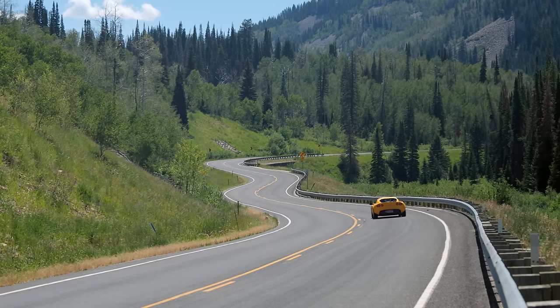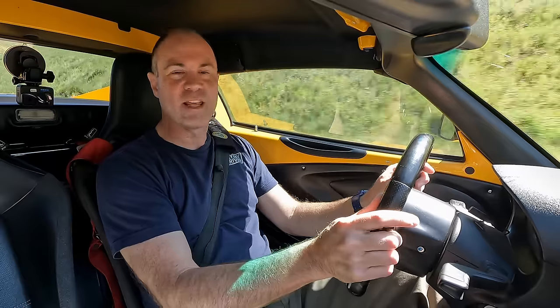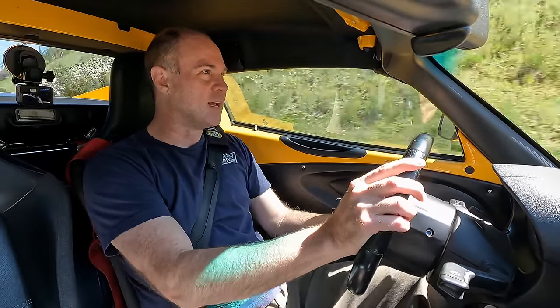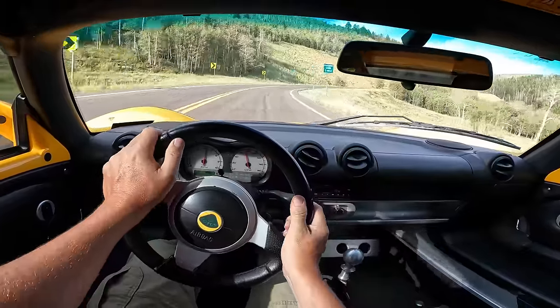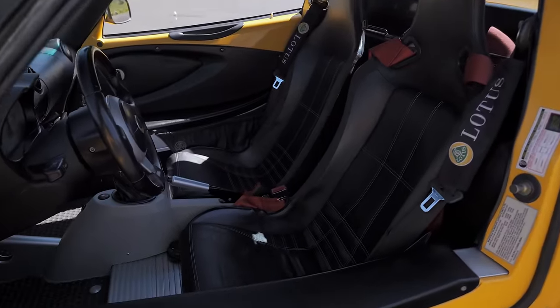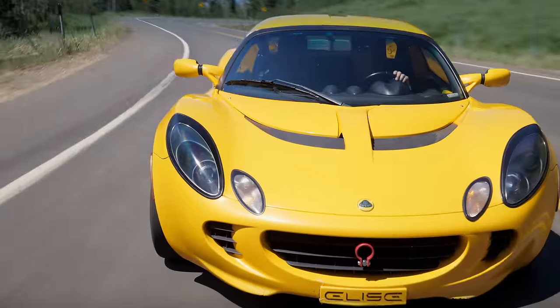And most people cannot believe that either of us will fit. I mean, Todd's big, I'm 6'3" as well. We fit fine. There is a Lotus position you have to fold yourself into to get in, but once you get past that, you're gonna wonder why all sports cars aren't like an Elise.